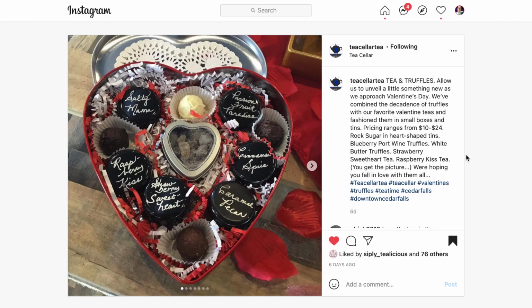So this here is so adorable. It's Tea Cellar Tea, and it's tea and truffles. Allow us to unveil a little something new as we approach Valentine's Day. We've combined the decadence of truffle with our favorite Valentine teas and fashioned them in small boxes and tins. The price ranges from $10 to $24. I think that's so reasonable.